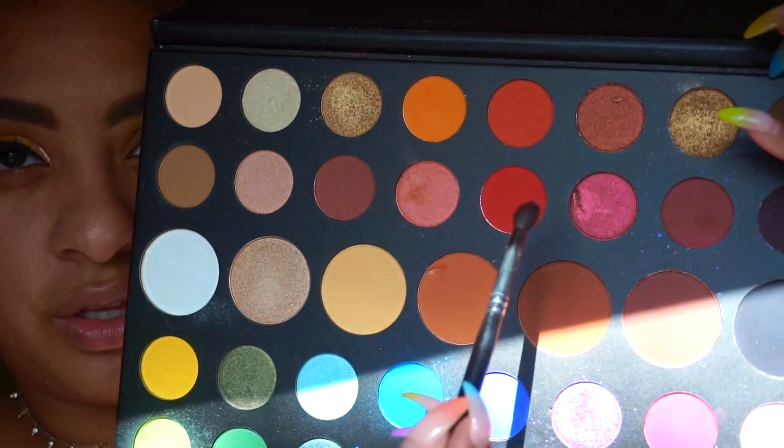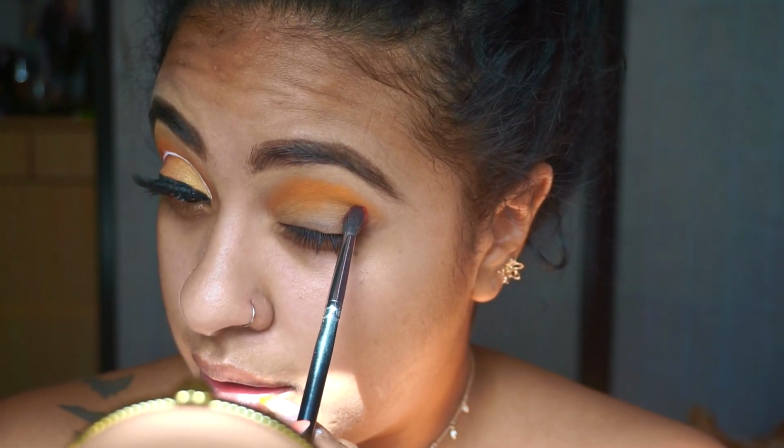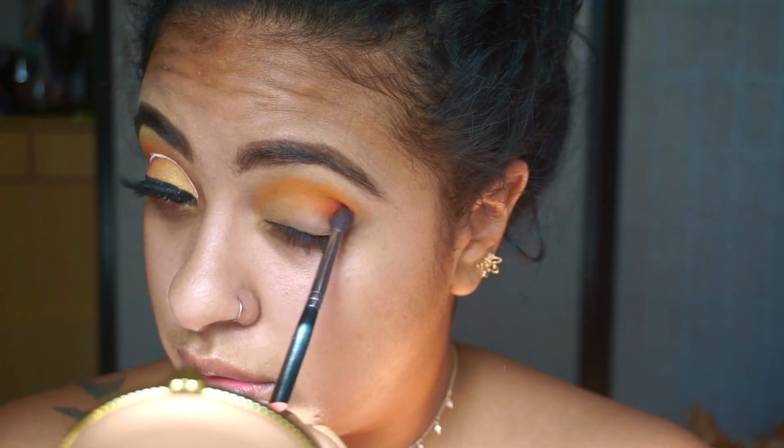Now I'm gonna go in with Youre Kidding. And this is the Morphe M506 brush. I'm applying that to my crease as well.